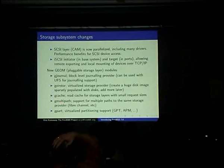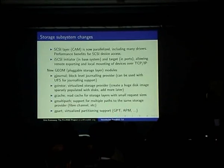We have some multipath support, which is useful for fiber channel and so on. And we have some virtualized partition support for things like GPT, and this is Apple's partition mechanism.